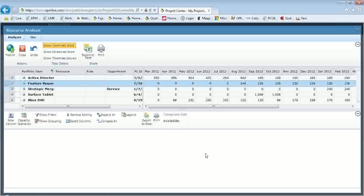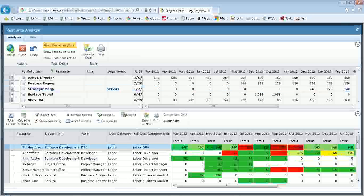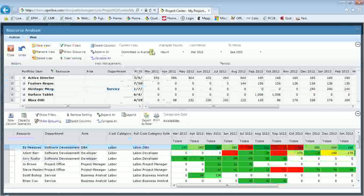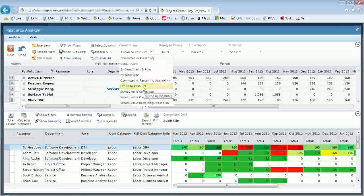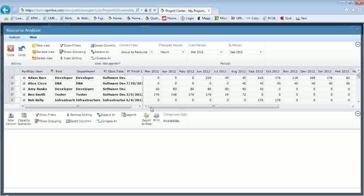This strategic merger evaluation, I might have to actually do it earlier. Can I do it earlier? And we see that Ed Meadows is a resource that's in trouble. I do have the ability to go into my views and group by resource in order to see exactly what it is that Ed is working on, and can I actually impact any of those projects.